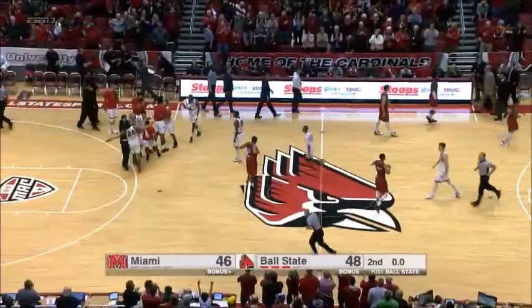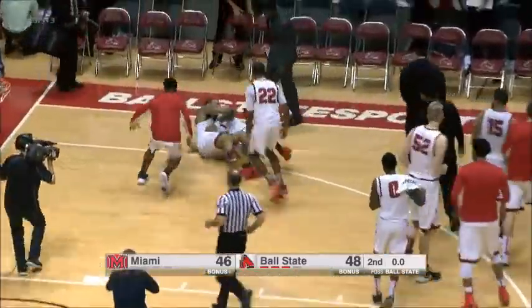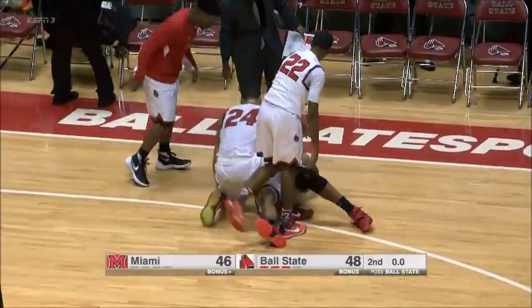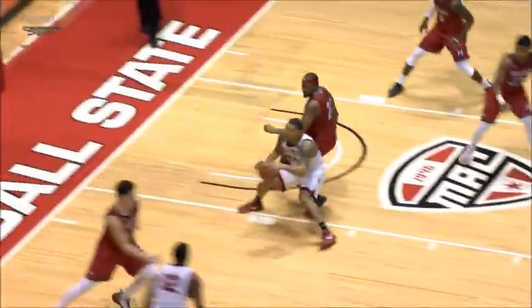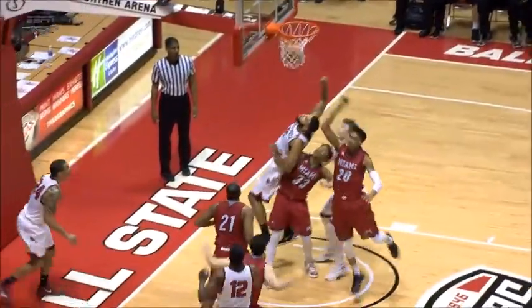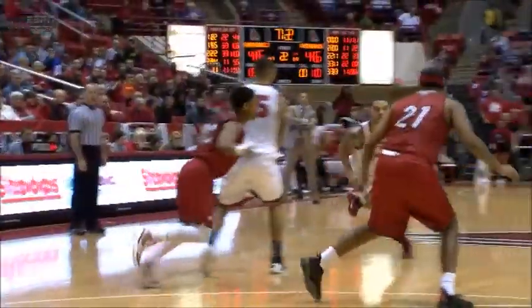What a comeback in Muncie. Down by 16. The Muncie native wins it. Jeremiah Davis, the up and under on Caleb Wright. He finishes with 7 and a 48-46. Come from behind. Deep breath.